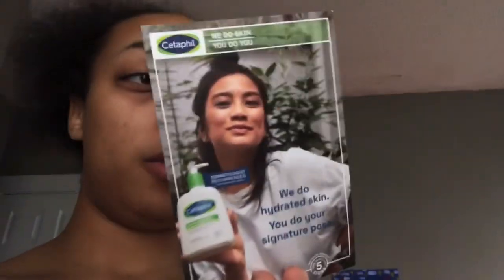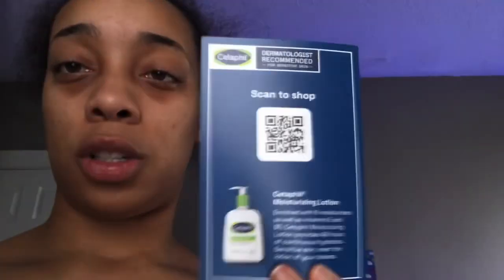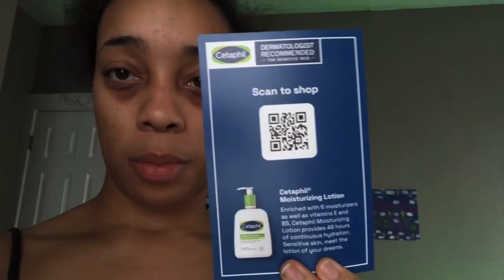And then our last and final product for today, we're going to be using Cetaphil moisturizing lotion, dry to normal sensitive skin, and it's supposed to instantly soothe and protect skin from dryness for 48 hours. Another sample size, and here is also the card. We do skin, you do you. We do hydrated skin, you do your signature pose. That's cute. And here is also a QR code, y'all can scan and shop.